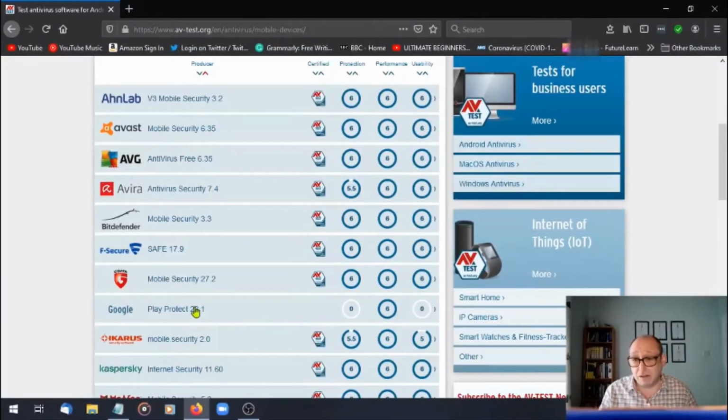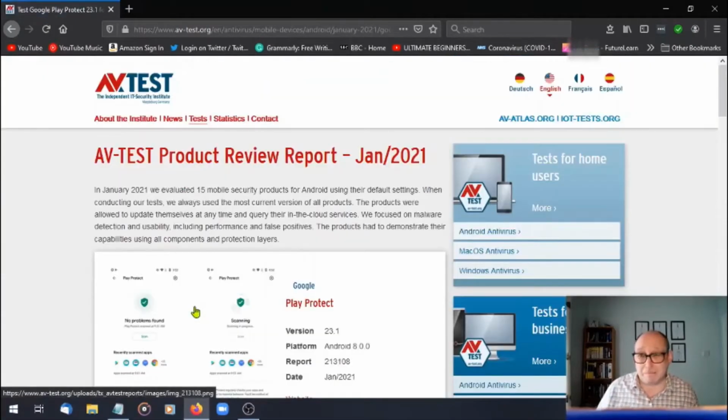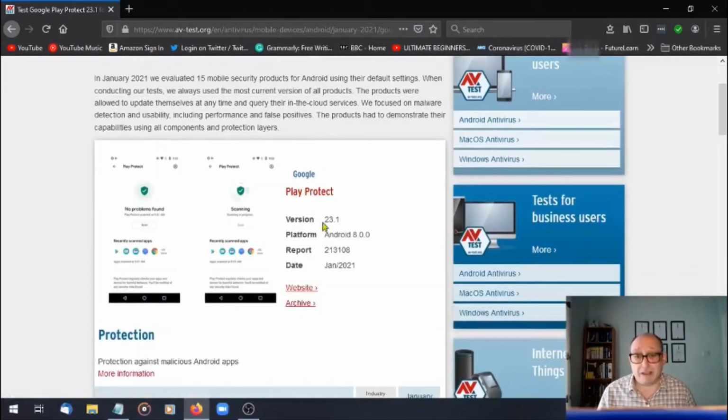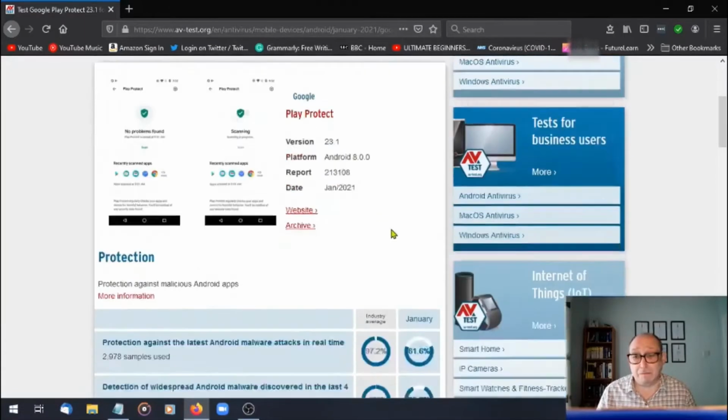So let's have a closer look at why Google Play Protect has done so badly. Now, AV-Test is one of the places where the antivirus vendors go because they want this on their product when they sell it. They want to say that they've passed this test. Now we can see here Play Protect. This is for version 23.1 on the Android 8 platform.